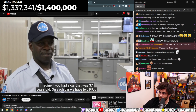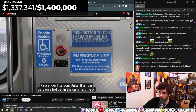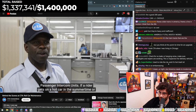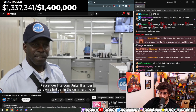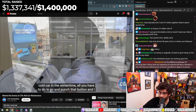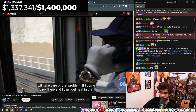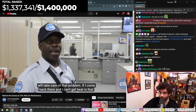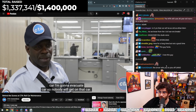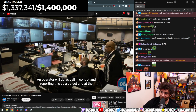On each car, we have 2 PIUs, passenger intercom units. If a rider gets on a hot car in the summertime or a cold car in the wintertime, all you have to do is go and punch that button, and I will take care of that problem. If I come back there and I can't get heat in that car, I'm going to evacuate that car so nobody will get on that car. An operator would do is calling control and reporting this as a defect.